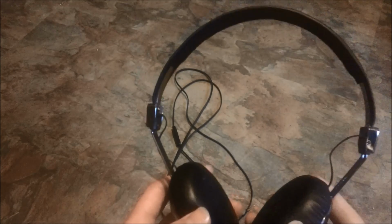Onto the sound though. They look pretty good, they feel good. How do they sound? Pretty good by all accounts. They're not audiophile grade at all. Like I mentioned, they're not something that you're going to want to use in the studio. But they sound pretty good.